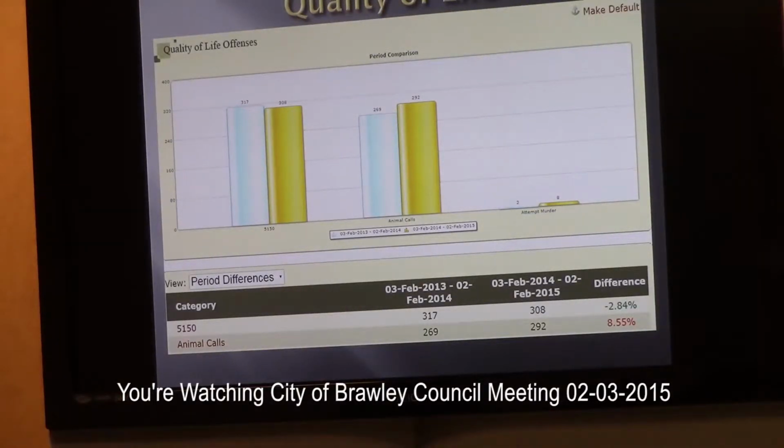Other things that we just track in general is quality of life stuff. Our 5150s on mental health. For several years, we saw substantial double-digit increases of 5150 calls. They've kind of flattened out, and this year, in comparison, we've had about a 2%, almost 3% drop on those. But animal calls have increased by 8.5%. Doesn't sound like a huge percent, but it's significant: 269, 292. I don't know if people are becoming more aware, there's been a lot of articles in the paper on the Hill Valley Humane Society, but they're calling us more, or the animal control officer.